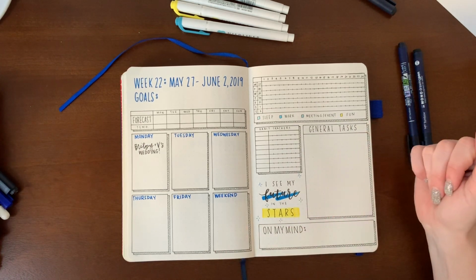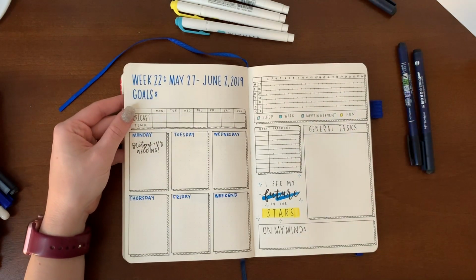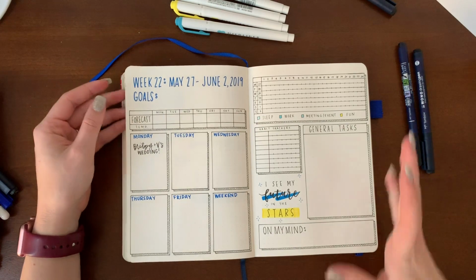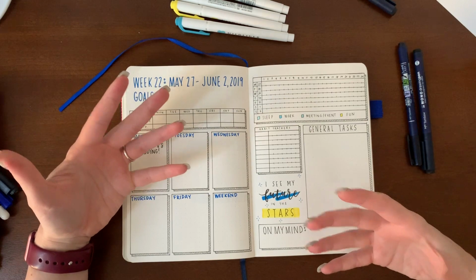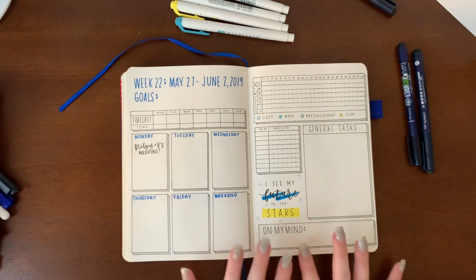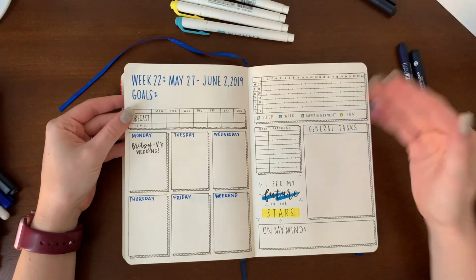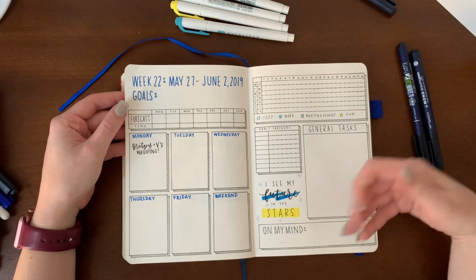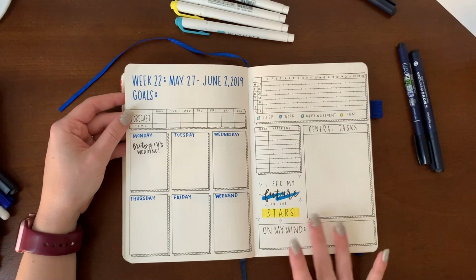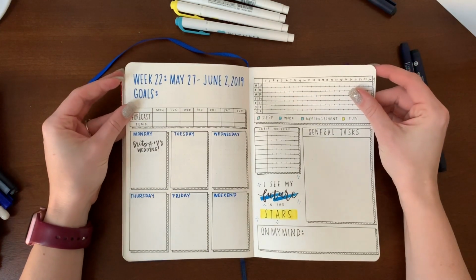I see my future in the stars. I thought that would be a nice quote. And then on my mind, just something general, like something big in the world or something that has been on my mind lately or something that is on my mind to do for next week. I just wanted to add that section in down here just so I have a place to kind of let my mind run wild, whether it be a quote or an event or something that I'm excited about or blah, blah, blah. So I have that space left open just for a brain dump kind of area.